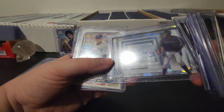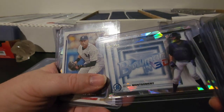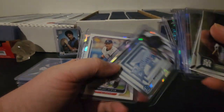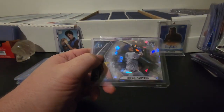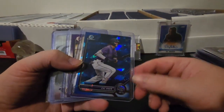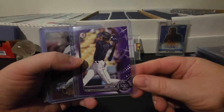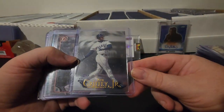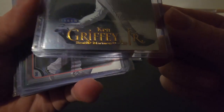This is kind of a cool one. Bowman in 3D of Benny Montgomery, and it's also numbered up there in the corner. There it is. Cool card. Jeter, Diego Cartaya. So I'm really new in the baseball space, guys, so let me know how I did on picking up some stuff. Was this good stuff to get? There's a Zach Veen again, and that's like a blue ice. Zach Veen again. Got a Griffey, Fleer Brilliance, looks like.